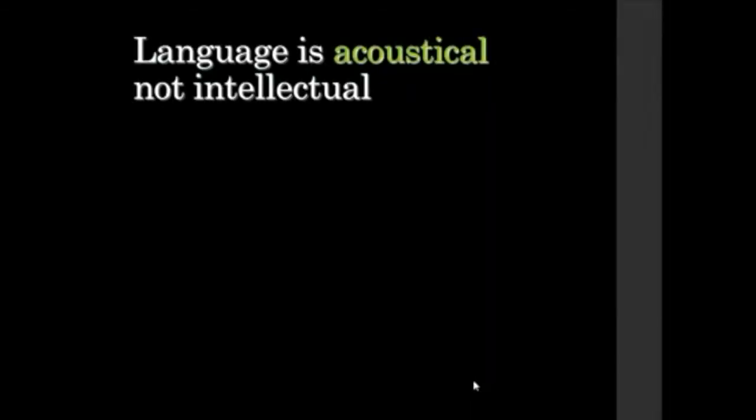So language is acoustical, not intellectual. To speak, children only must hear and understand. It's kind of fascinating. Researchers are still trying to uncover exactly how language is acquired. We don't really know. These are all hypotheses, like we said, but scientists are finding new ways to explain what is happening with language acquisition all the time. Think about your first language. You only heard it, you made meaning, and you began to understand, and then later you were able to use it yourself.